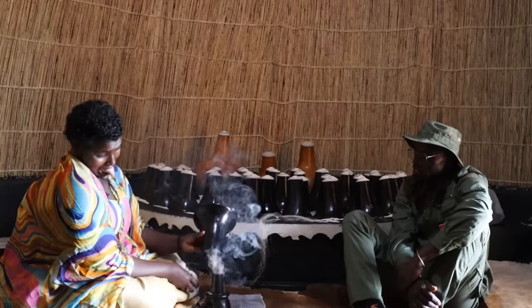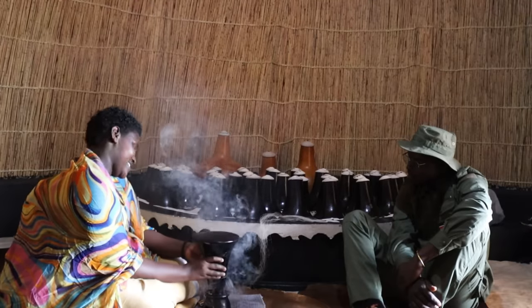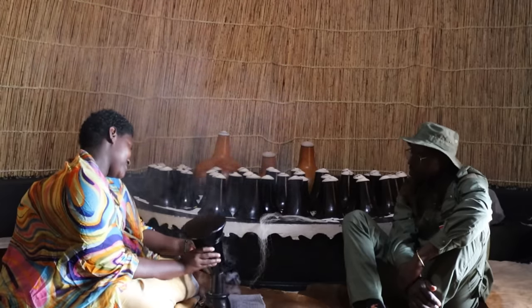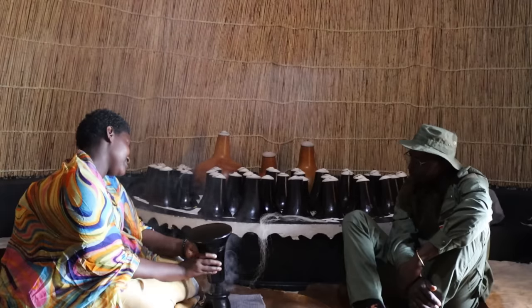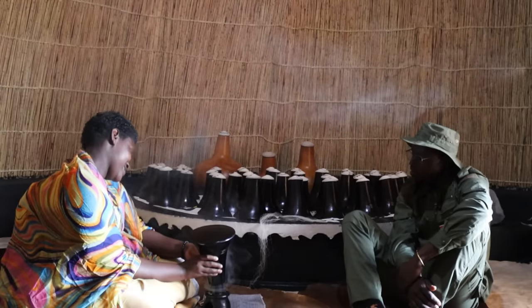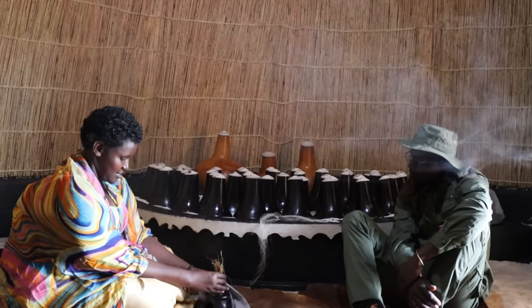Well, she welcomes us. This house, she says it's called Ibyanzi. Ibyanzi simply means those milk pots that she's smoking. She says before she puts milk in her pots and serves it to the guests, she's supposed to smoke them. She's using a special tool called a chitunga. And with that chitunga she uses a special type of grass.